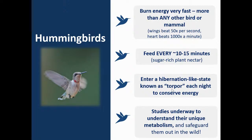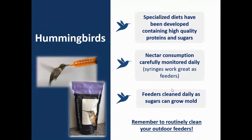that would likely occur. So if we do have hummingbirds in captivity, it's critical that we carefully monitor how much feed they are consuming. So we can actually do this quite precisely with the use of syringes. So at any time we can see how much they've consumed. And we do have specialized diets that contain high quality proteins and sugars for them. Because sugar can grow mold, we have very strict husbandry practices in place. So cleaning of the syringes and replacing those on a daily basis.